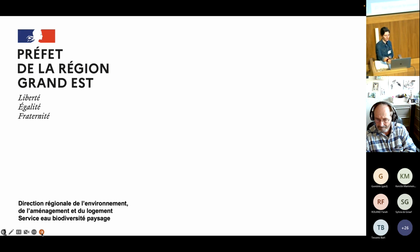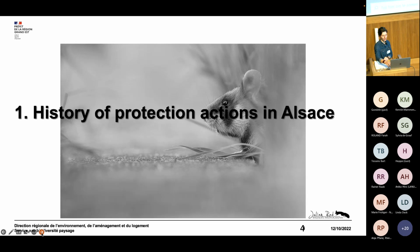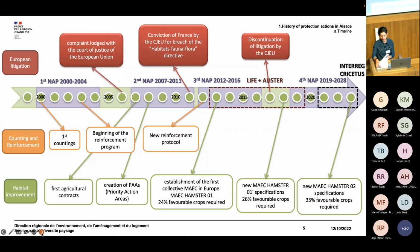And I'll start with the National Action Plan. Just to begin with a bit of history, because the hamster history in France is quite old. As you can see, the protection of the hamster is a history of more than 20 years now. Let's focus first on the different national action plans, the NAPs, which I put on the timeline. The very first one began in 2000. And at this time the first counts of the hamsters also began, and really early we began a reinforcement program because the populations were collapsing.